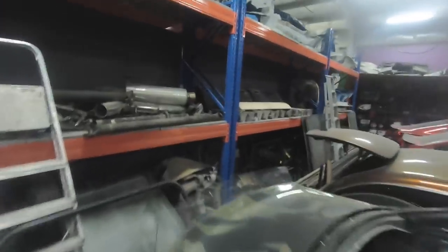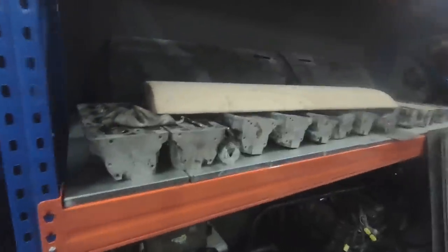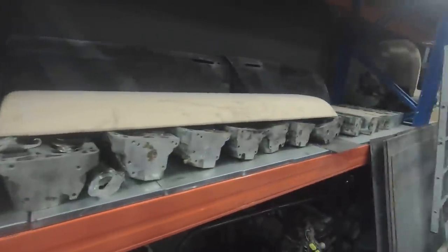That's like a head collection, all the heads. These are all LS heads, because the LS is quite easily available here. In Europe, it's pretty tricky to get, but here you seem to have quite a few. Like 14 LS heads there.